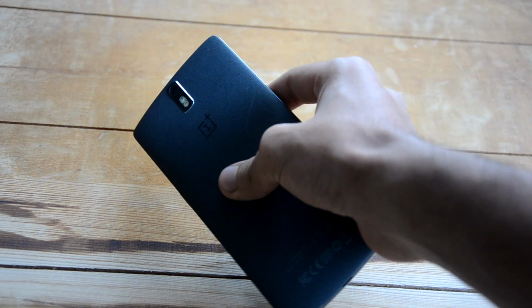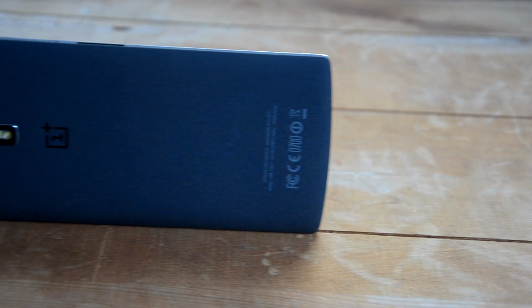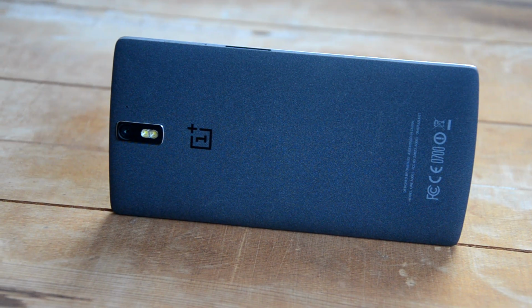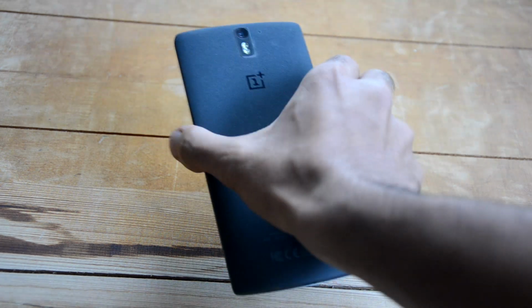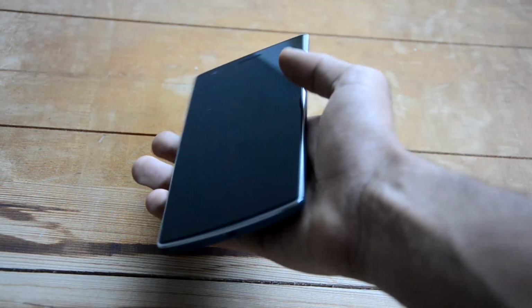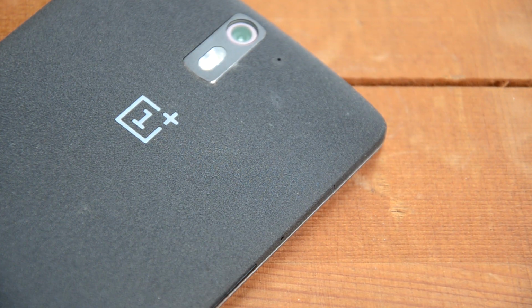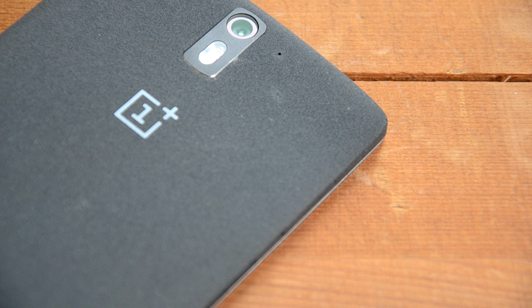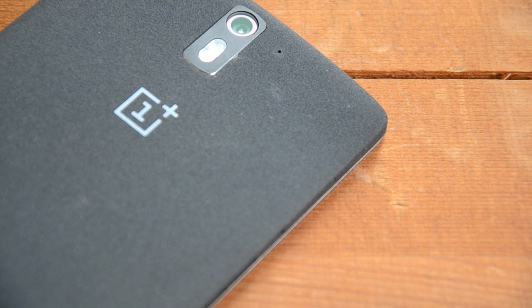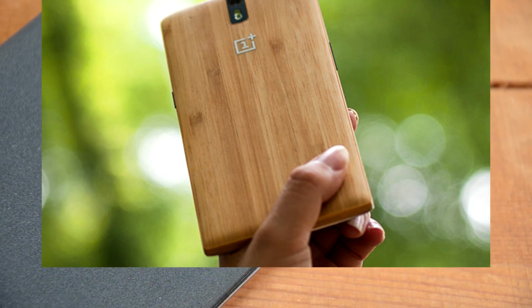This is probably the most polarizing thing about this device. I cannot guarantee you that you'll like this texture, but I definitely did. Other than how it feels, I also like the fact that it provides decent grip, something which is really important for a phone so big and so sleek. One problem is that the material gives into wear and tear quite easily. Thankfully, you can remove the back cover and replace it by different ones provided by OnePlus.